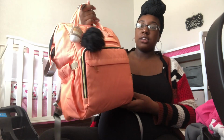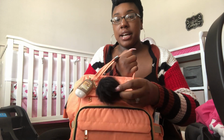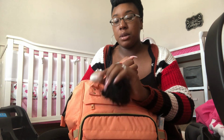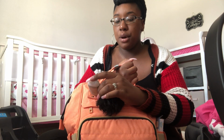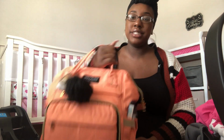Moving right along, this is the baby's hospital bag. And my husband bought this for her daddy. So on here, it's just got the black pom thingy and the gold Bath and Body Works hand sanitizer in the marshmallow pumpkin latte flavor or scent.